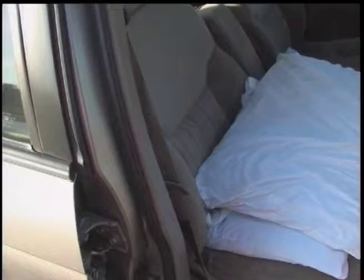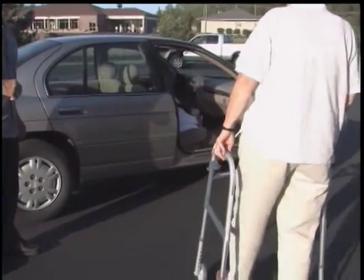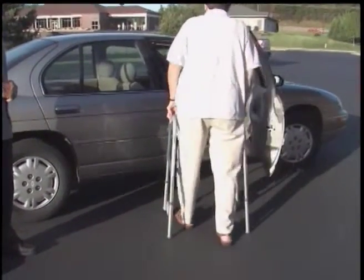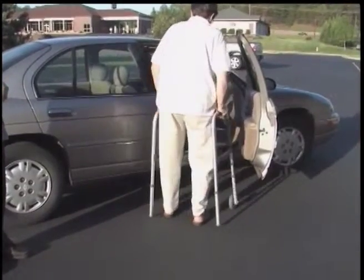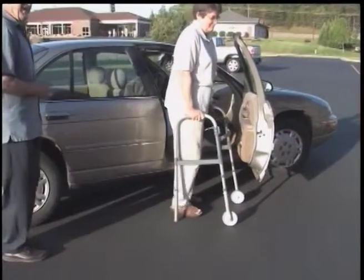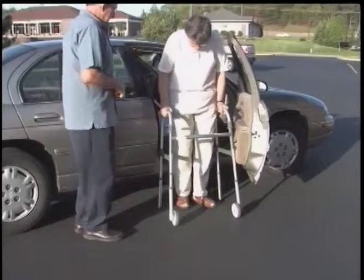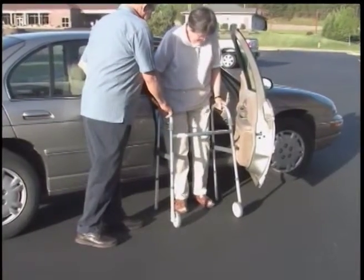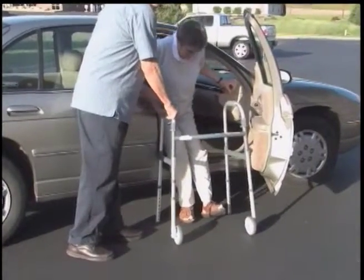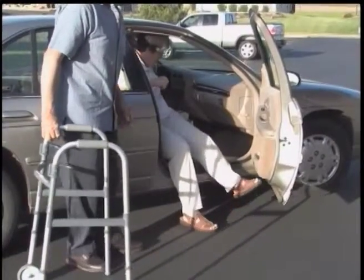To maintain proper joint position, use pillows to raise the height of the seat. Patient approaches the vehicle, protecting her surgical leg. Small steps ensure safety as she backs into the vehicle. Patient can use the door, a helper, or the console to help lower herself into the vehicle. Small movements as she scoots back into the seat allow clearance of the surgical leg into the vehicle.